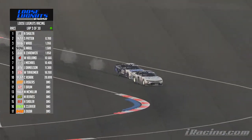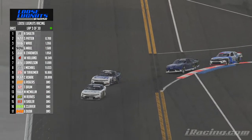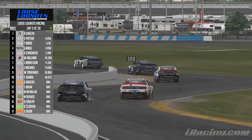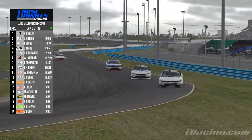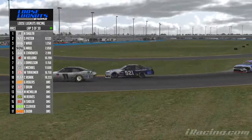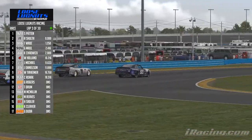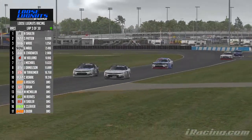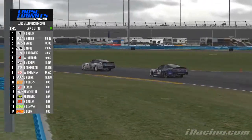And Schulte locks up. Patton was in a spot to make a pass, couldn't do it though, and Schulte pulls away just a little bit, pulling out of the chicane there. So that's keeping Scott Patton in second for the moment, and really that's exactly what Andrew Schulte wants, because he knows Patton's probably faster, and here's the pass that'll potentially happen. This could potentially be, I don't want to say the pass for the win so early on tonight, but it could have a big factor on it.